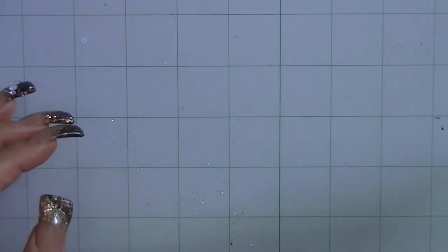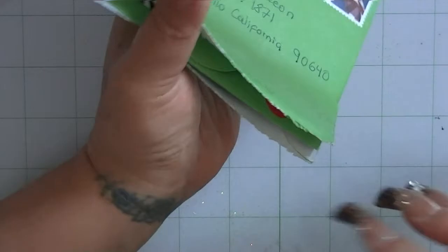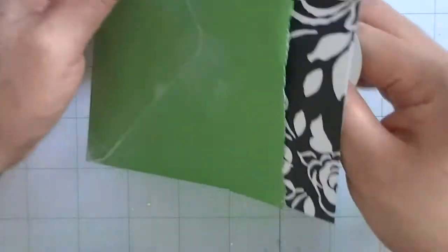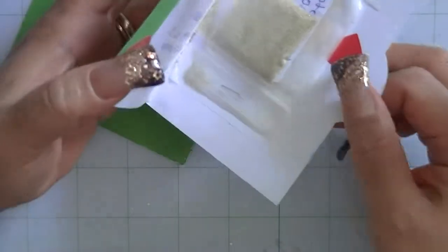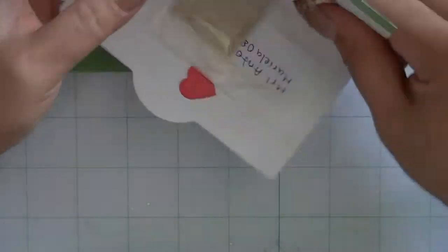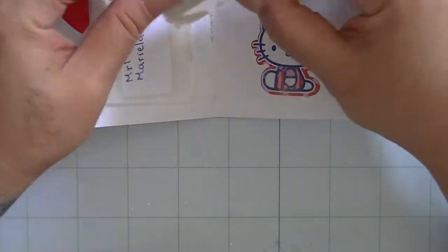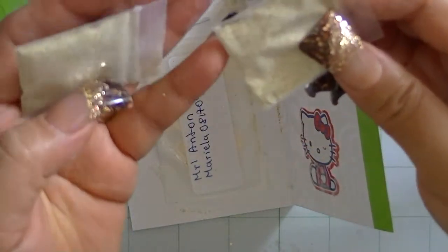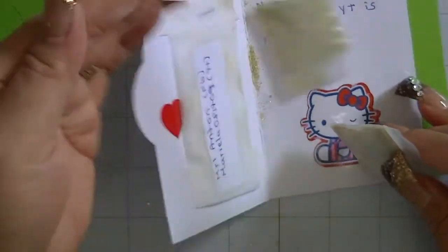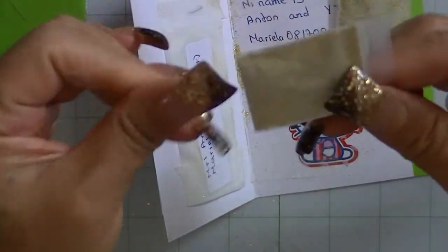And next it's Shelly B. But her glitter bag broke. So I tried to get it out and put it in these two bags. But I'm not sure if hers is mixed with acrylic because it's kind of powdery. But anyways, hers is really pretty too.